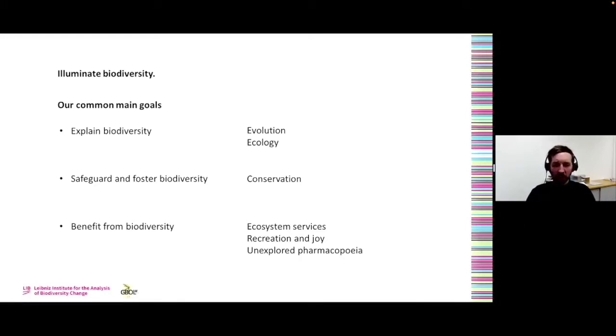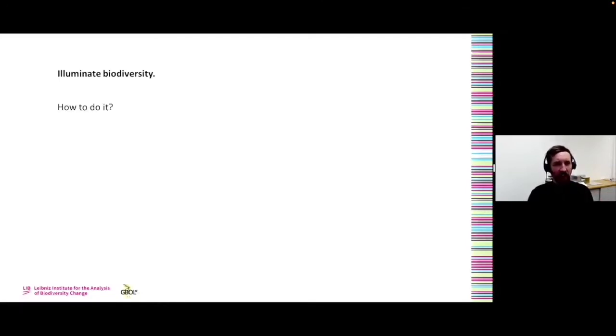So I think we can reach a broad consensus among us here, definitely, but also among many parts of the public in many countries of the world, that illuminating biodiversity, caring about biodiversity is important. And even also many politicians in many countries would agree on this, that biodiversity is important, even though actions are lacking behind, sometimes in a really severe or grotesque way. So with this said, that these are the common goals, and we don't really have to argue for that. The question would be, well, how to do it?